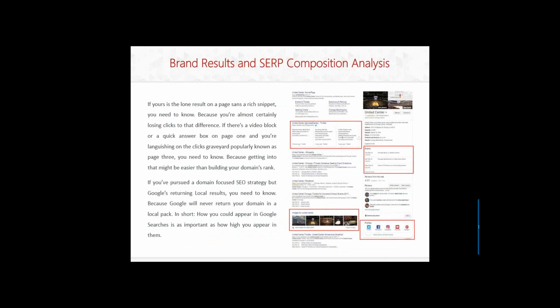And similarly, if there's a video block or a quick answer box on page 1, and you're stuck on page 2, you need to know, because becoming the site that answer is pulled from, or that video box, the videos in that box are pulled from, can be easier than actually building your domain's rank. You can sort of slip onto page 1 rather than have to fight your way onto page 1.